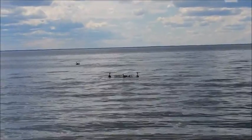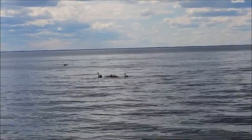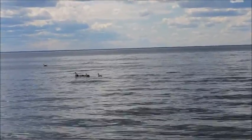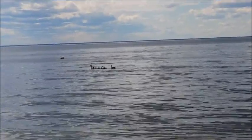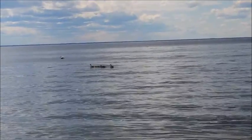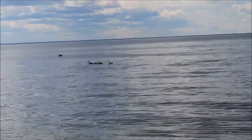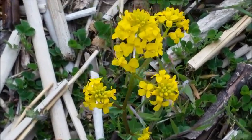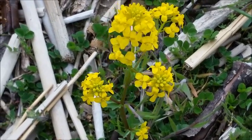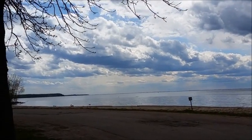Two pelicans. I was trying to walk up on them and get closer, but I'm trying to get it to focus. Very cute. First ones I've seen of the year. I'm gonna walk up over here and see if we can get some footage of the pelicans.